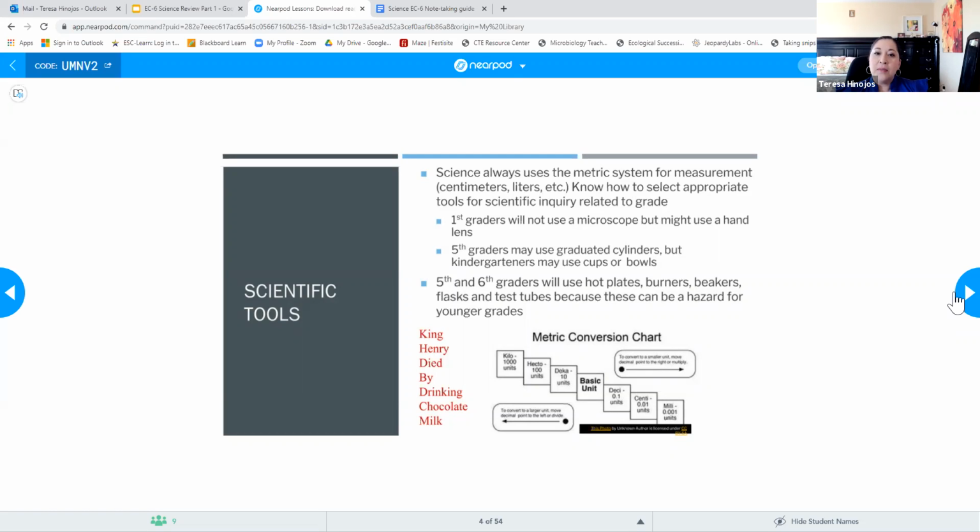When it comes to selecting tools for your students, we always want to think of what's grade appropriate, especially for EC-6. I have to think about what my students can handle without breaking it and getting hurt. That's super important. For example, from kinder to about 3rd or 4th grade, I may not use anything glass. In high school, all we use is glass, but in the lower grades we want to stick to plastic items.